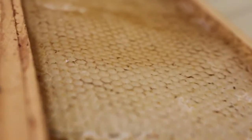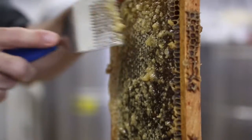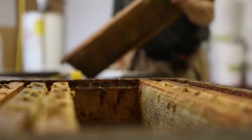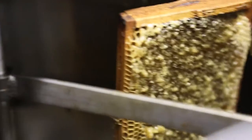The way we keep hives here is pretty old-fashioned. We still use wood and beeswax combs. We still keep our bees here in Minnesota year-round. I get to understand their life cycle and what they need or what they might be experiencing. It really becomes a lifestyle rather than just a job.